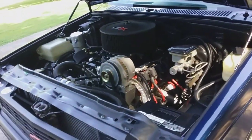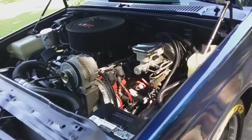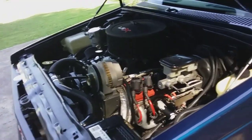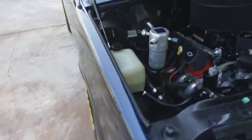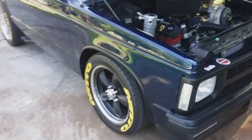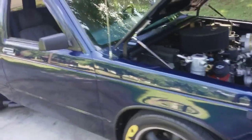My wife was wanting me to make sure I made a video of this S10. In case you didn't know this, I kind of started YouTube a little bit late, but I love S10s. I've had 4 or 5 of them. I know I talk about that S10 Ranger, but I'm talking about a real S10. It's just been a complete transformation on this vehicle.